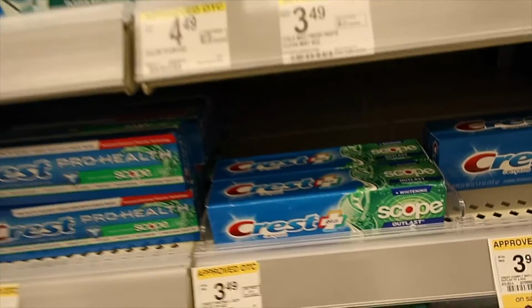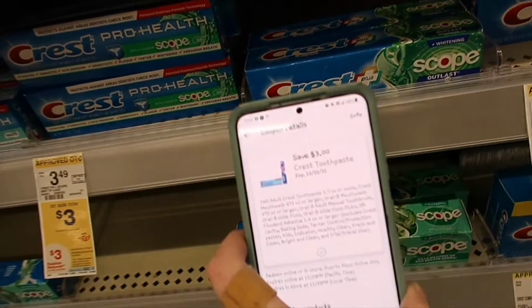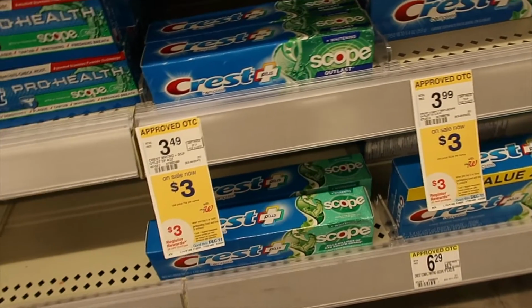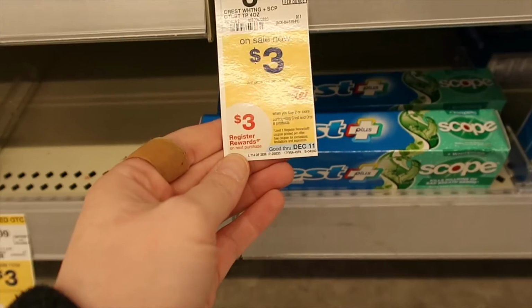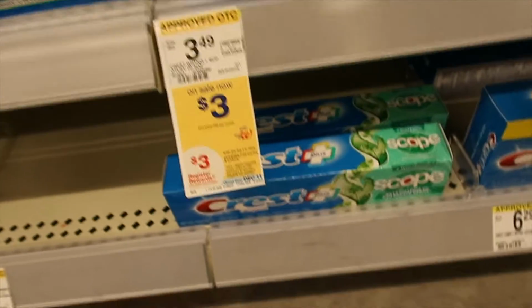The Crest Toothpaste is on sale for $3 along with some of the toothbrushes, but we currently have a $3 off a 2 digital coupon that you guys can use. So you end up paying $3 for the toothpaste or the toothbrushes, and then you get a $3 register reward when you purchase 2 of the products, so these come out to be for free.